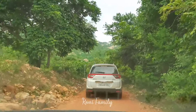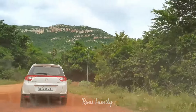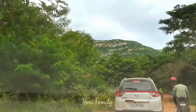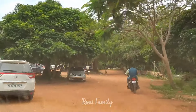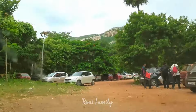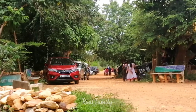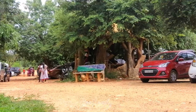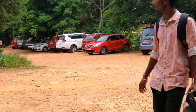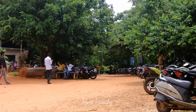Once you reach that area, there will be ample parking space for your bike and car, and there will be a canteen. You can buy your water and snacks for your trip, and there will be a washroom as well at the entrance. One more important thing to keep in mind, there will be a lot of monkeys at that entrance. So pack all your food and keep it inside the bag. If you have any snacks or food items in your hands, they will come and literally grab them from your hands. So be careful in that area.